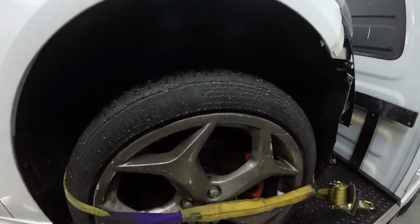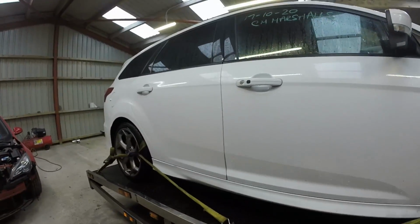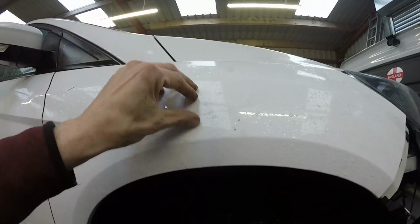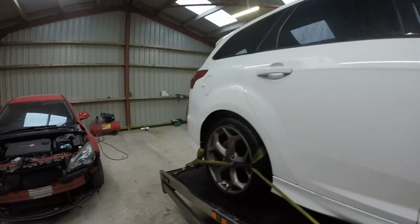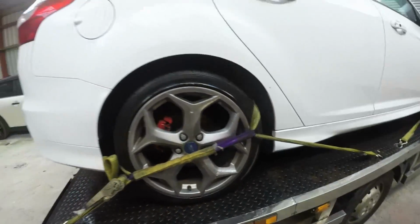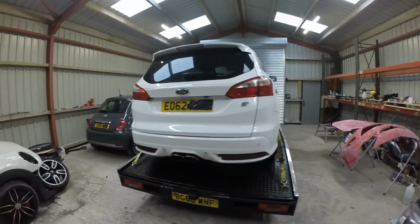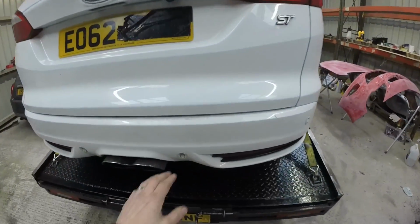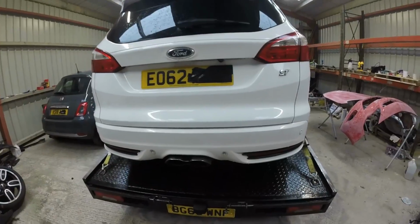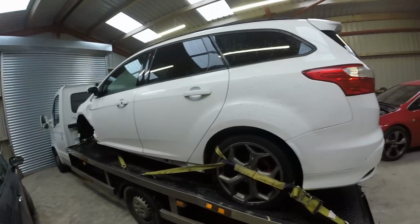Loads on the tread. Pad's about half. It is wet, so obviously you don't see scratches and stuff like that, but that's just dirt. Nothing wrong with this side. Wheels could probably do with a refurb. Some marks on the spokes. Round to the back end, and again, nothing of concern. We've got some scuff marks on this, but when the boot's open, that takes the brunt of the force, doesn't it, filling the boot with stuff. We get round to this side, and again, rear quarter, okay.